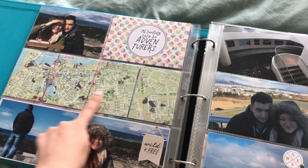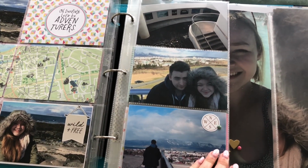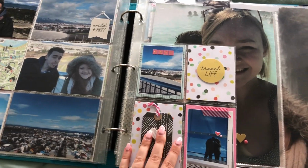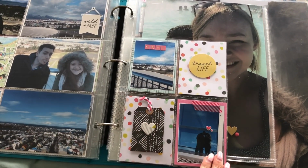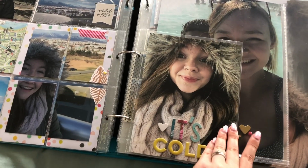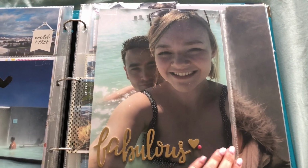And I always like to incorporate maps into my pages. We've got a little insert here with some more photos from the observatory that we went to. Another insert and then another insert. I have a lot of inserts in parts of this album.